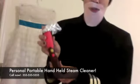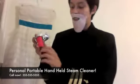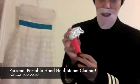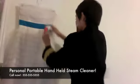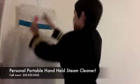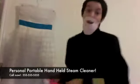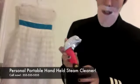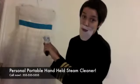This is the personal, portable, handheld steam cleaner, and I'm going to show you what it does. When you push this button, it starts the steam cleaning process, and you use it like so. Beep. Wow. And then you push this button to release the patented cleaning solution. And this is safe on any garment you would wish to use it on.